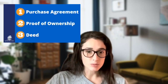A purchase agreement, also known as a sales contract or a purchase contract, is a legally binding document that outlines the terms and conditions of a real estate transaction between a buyer and a seller. It's a written agreement that specifies the price, closing date, and other important details of the sale.